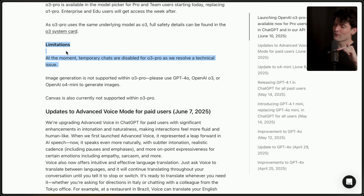Oh, this is funny. Temporary chats are disabled for O3 Pro as they resolve a technical issue. I know what that is. Since the temp chats aren't persisted, it relies entirely on streaming to the client when it's done. But the state of streaming to the client on these really slow generations is probably entirely broken. So it can't do that. That's really funny. It shows how hard it is to build these types of things. This is one of the things I'm thinking about for our temp chat solution too. So sympathy to the engineers who are stuck solving that problem. It's not going to be fun to do.